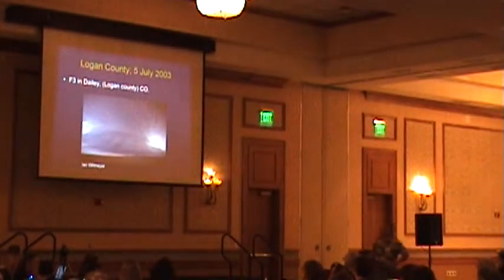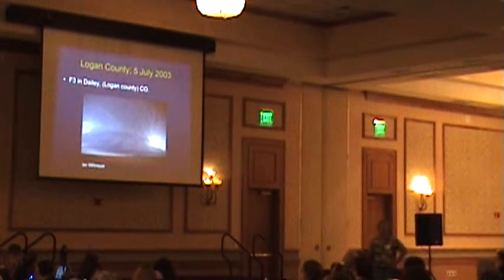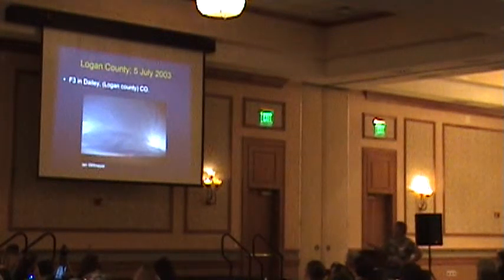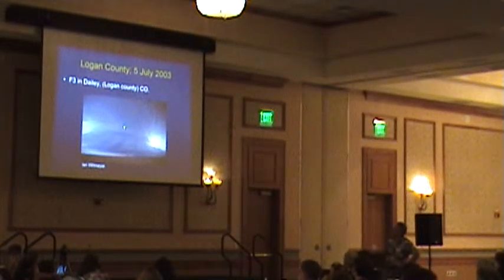F3 in Daly, Logan County. Some of you are probably familiar with this photograph. It's on the AMS severe weather books that they have. However, this is a much better shot. Ian Whitmire was out this day, a good friend of mine up in Fort Collins. Boy, that's a spectacular storm. I don't know if you ever saw the tornado, but the tornado actually occurred at nighttime.